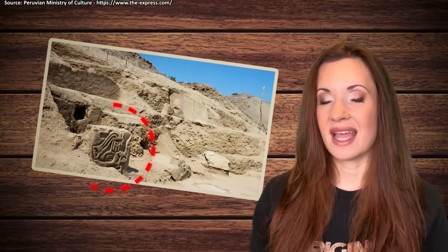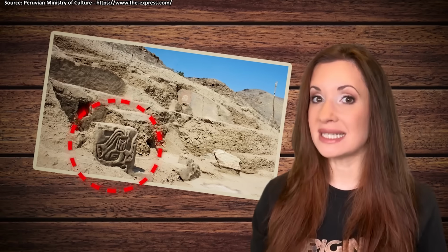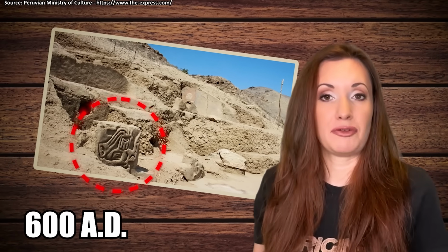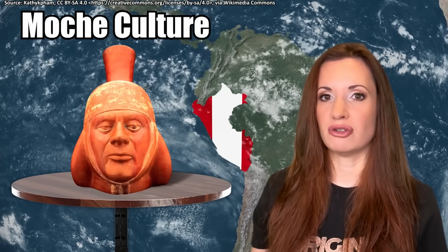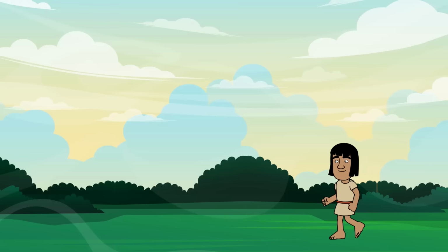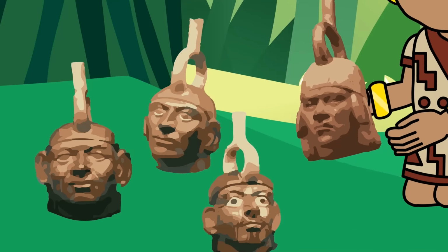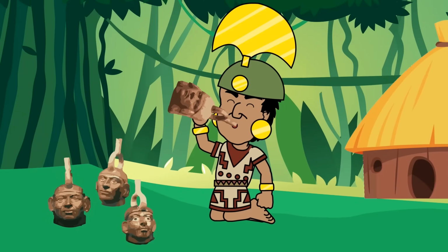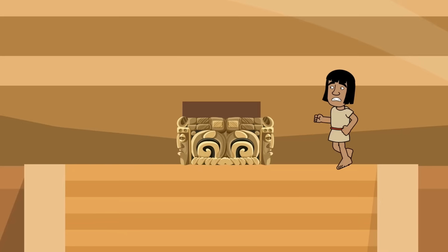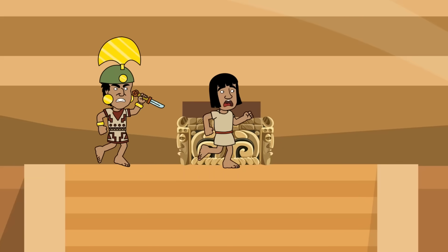What I can say is that during the excavation, scientists unearthed a much more recent monument from only 600 AD. That was when Peru was dominated by the Moche culture. The Moche were known for building massive temples and completing incredible works of art. They were particularly fond of crafting ceramic goblets in the shape of human heads. And as you can likely guess, they were all about human sacrifice.